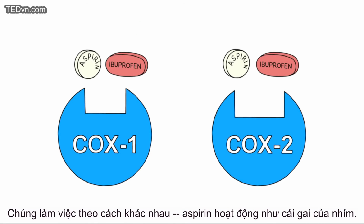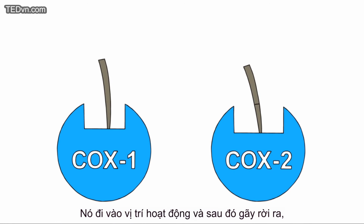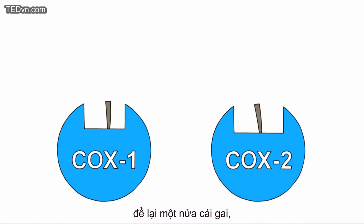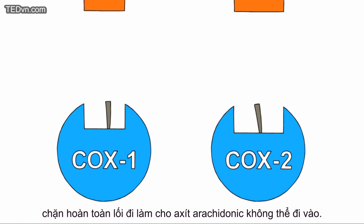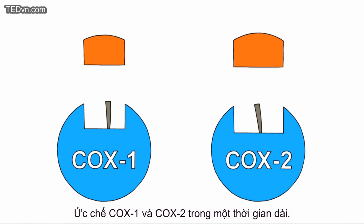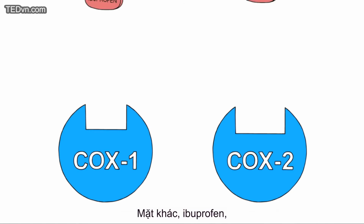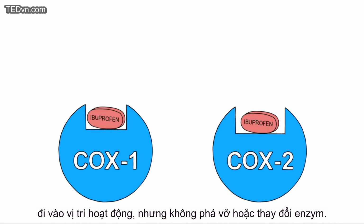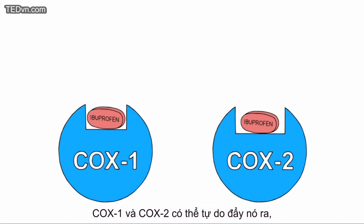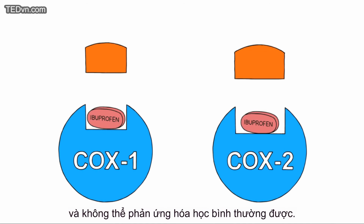They work differently. Aspirin acts like a spine from a porcupine. It enters the active site and then breaks off, leaving half of itself in there, totally blocking that channel and making it impossible for the arachidonic acid to fit. This permanently deactivates COX-1 and COX-2. Ibuprofen, on the other hand, enters the active site but doesn't break apart or change the enzyme. COX-1 and COX-2 are free to spit it out again, but for the time that ibuprofen is in there, the enzyme can't bind arachidonic acid and can't do its normal chemistry.